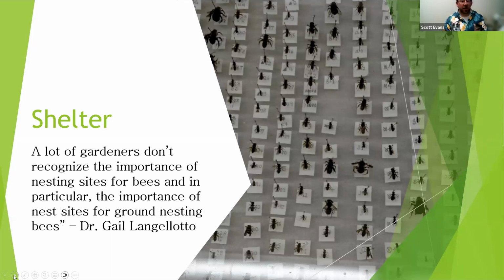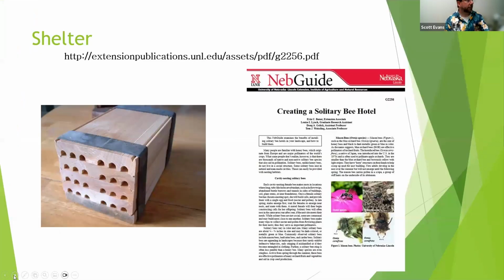So as we look at the landscape, think about how you can incorporate that into the garden scheme. Maybe you just put mulch in the front of the bed and leave the back of the bed bare. There's just different options out there. So that's something to keep in mind, that most of our bees are ground nesting bees.